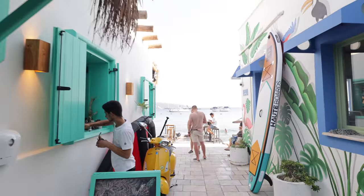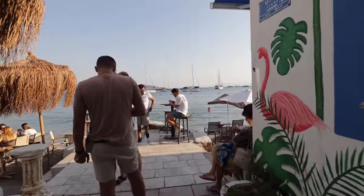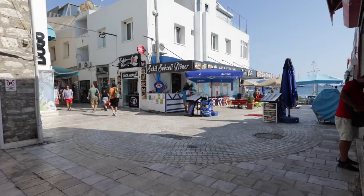So far guys, this is definitely my favorite area of Bodrum, walking through the streets. There's a lot of shopping to do. There's a lot of cafes and pubs open right now, and some of them are even in these hidden alleys that lead straight over to the water and the cove of Bodrum. It's really, really beautiful. I would definitely recommend coming out here, especially during the night. I'm sure it gets pretty lively here in the evenings.